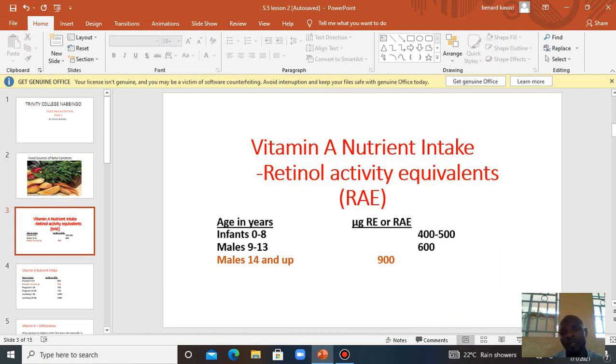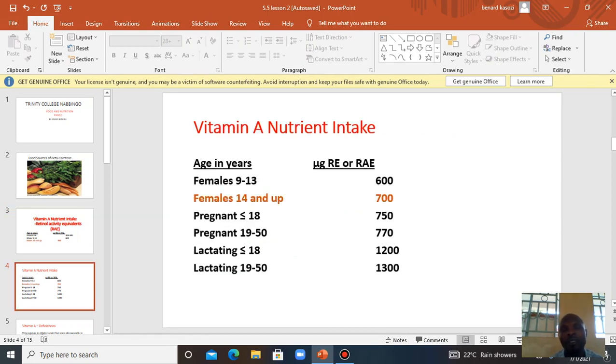Today we are going to look at vitamin A nutrient intake, and in this case that is the retinol activity equivalent, what an individual requires. So you have to keep in mind the age of that person. For instance, infants 0 to 8 months, that is 400 to 500 micrograms. Males 9 to 13, that is 600 micrograms. Males 14 and up, that is 900 micrograms. Females 9 to 13, 600 micrograms. Females 14 and up, 700.